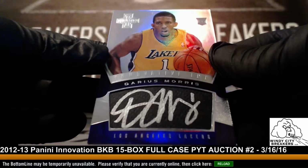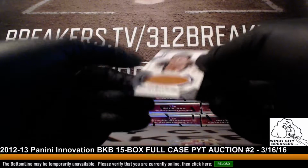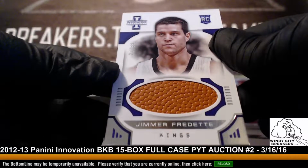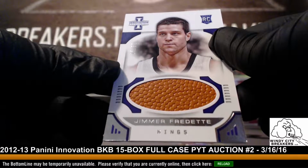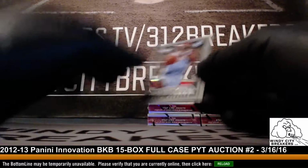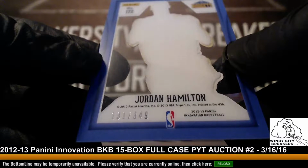Going on to Tattoo Wolf. And behind that, Jimmer Fredette. Back in the D-League. 23/99. Kings. There you go, Jimmer Fredette. The Hitman. Congrats. And Jordan Hamilton. Nuggets. 131/349. Nuggets.